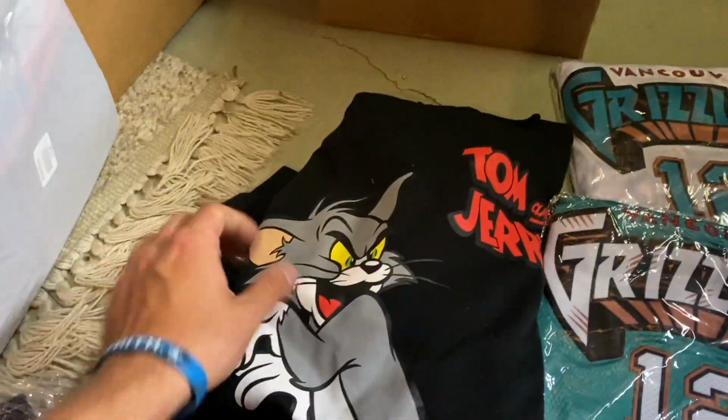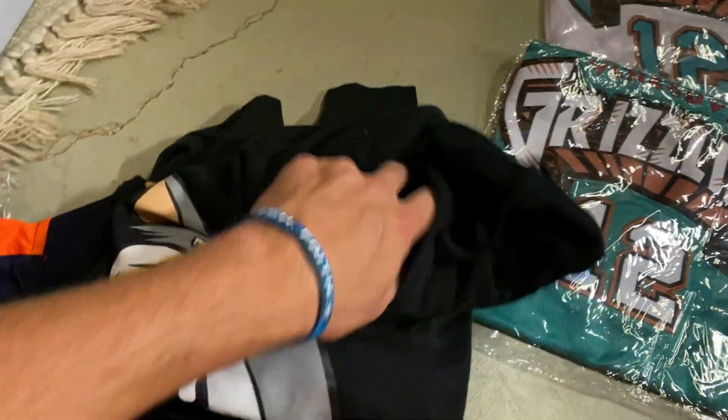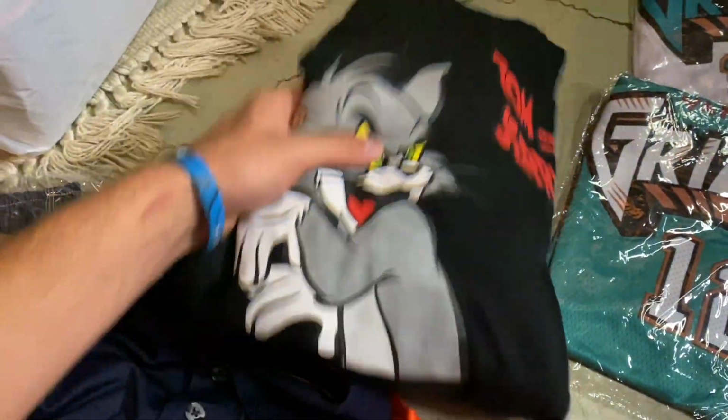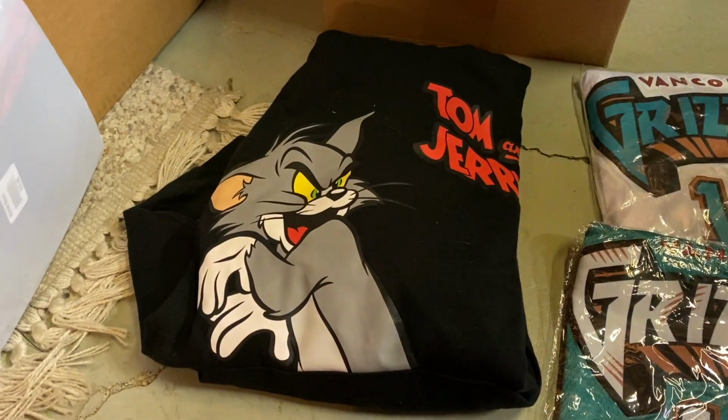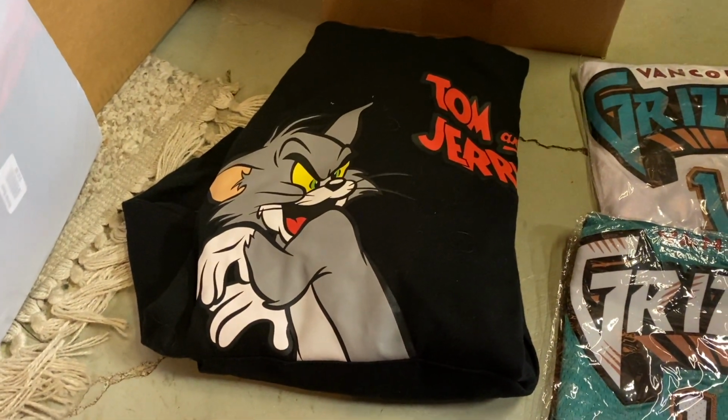Then we got this Tom and Jerry hoodie. Again, not sure where the tag is on it, but I know I paid $16 for this from TJ Maxx. I sold it for $35. Again, nothing big, but every profit matters in this game.